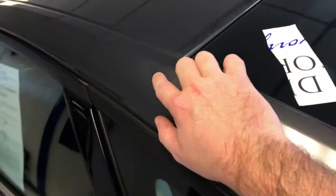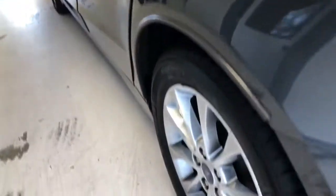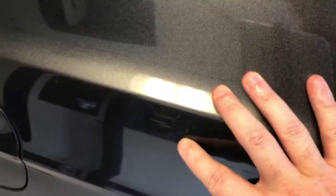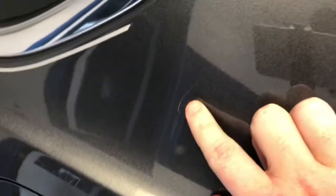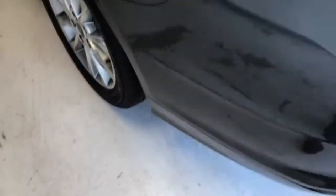It's very, very clean. Got one small dent right there on the roof line. I think you can see that in the lighting there. Other than that, I don't really notice much. A couple little minor scratches back here, a couple right there, a couple right above the fuel door. A few little scratches on that rear quarter panel.